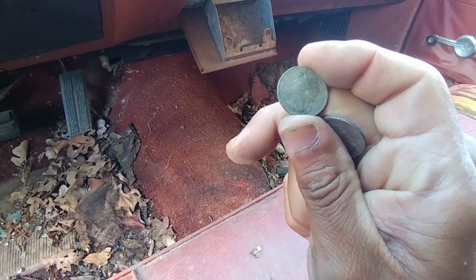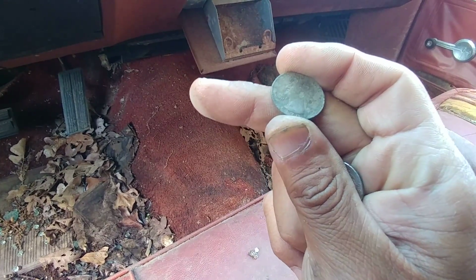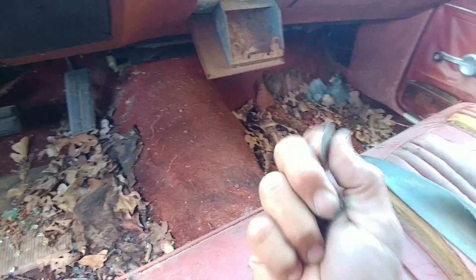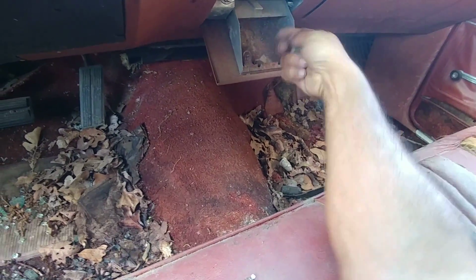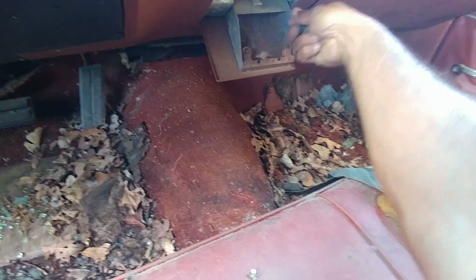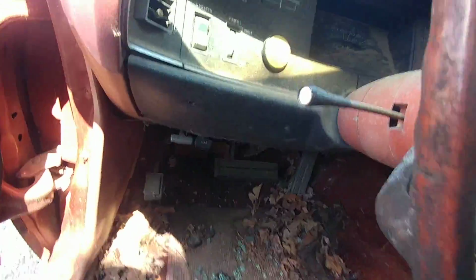Oh, there's another one. Ooh, this one's from like 1970, almost looks like it. But it's not. Alright, okay, cool. That's it. The rest are pennies, right? Yeah, I think the rest are pennies. We're gonna leave the pennies. Anyways, we step on out.